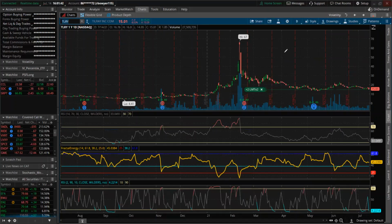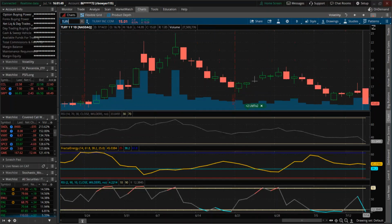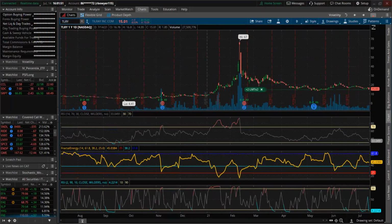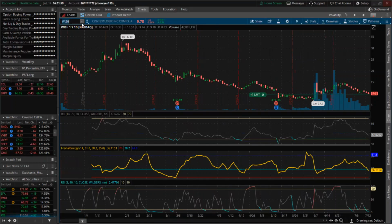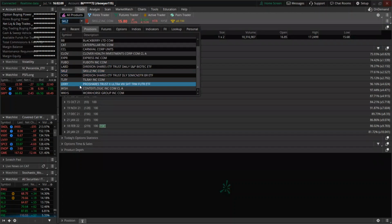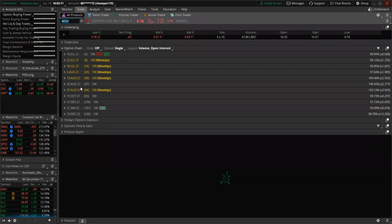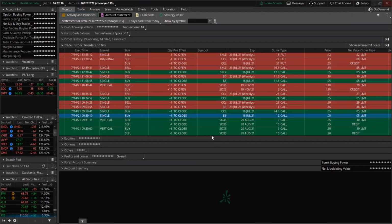So in TLRY, really major move here in TLRY, huge bearish candle. Again, getting really close to a technical oversold reading for us. So we're going to just continue to see what happens here. WISH, same thing, getting really close to an oversold environment. And I like WISH. I think WISH is certainly worthwhile for us to keep here in our portfolio. And so this is just kind of where we're at, what we're looking at. And so these are the trades for today.